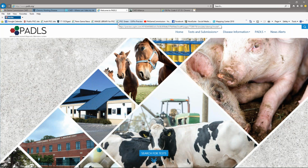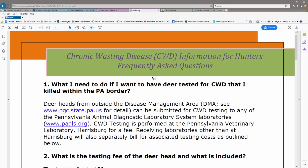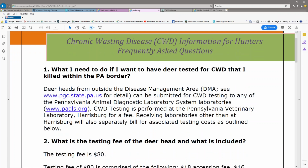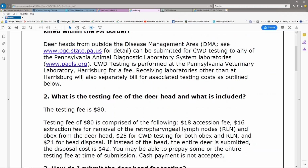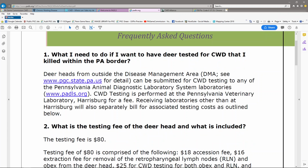Information on chronic wasting disease testing can be found under the Disease Information tab, and then if you click on CWD. So this document will give you information on how to get your deer tested if you are hunting outside of a disease management area. In order to increase surveillance efforts, hunters harvesting deer within the disease management areas can get their deer tested for free. For more information on how to get your deer tested within a disease management area, please refer to the Game Commission's Chronic Wasting Disease page.